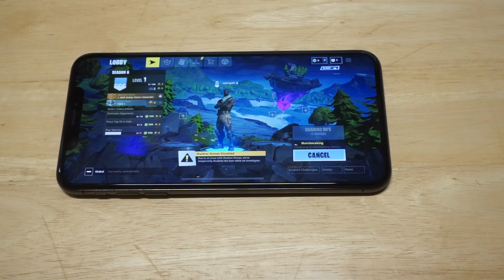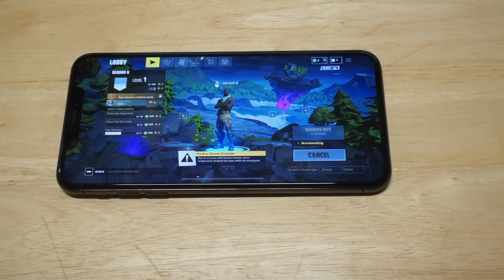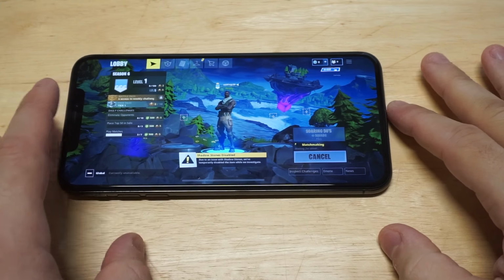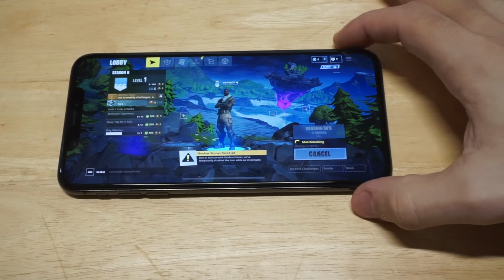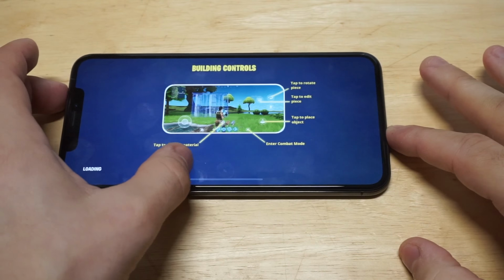I am loving the gaming on this phone in general, though. I mean, that 6.5-inch display is just sick. Plus, playing this game, it's really not going to get any better. So let's get into some of it in just a second as it loads up here. Typically, it doesn't take too long to get into a match. So, probably like another 30 seconds or so.